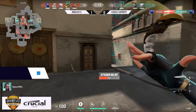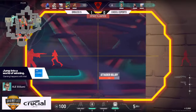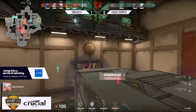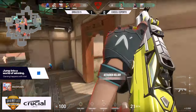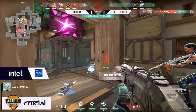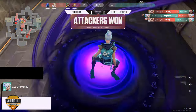Am I actually seeing things? Just got another kill for himself, so I guess you're gonna be happy about that. The attackers, though, use the Killjoy lockdown to get them the presence. They have control, and Blackhawk's just flying around the entire side. Tommy missed out on two bullets. Blackhawk's just toying with his food. He's running back, he's running left, he's running right.